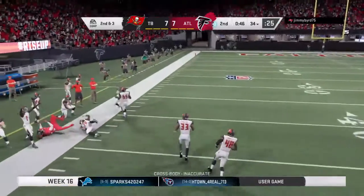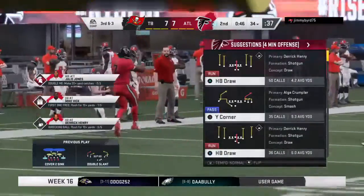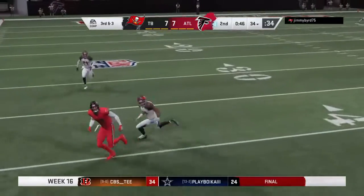And Vick's throw there incomplete. That would have been a great catch, but it's real difficult to hold on to it because it was contested all the way. Would have been a great play if he'd been able to haul that one in.